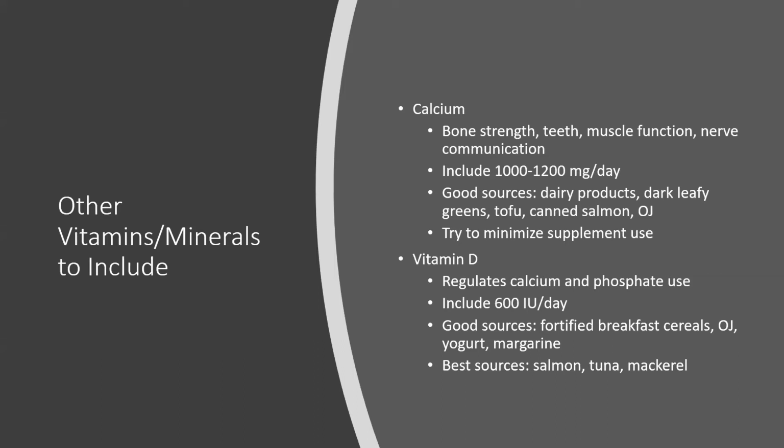Vitamin D is important because it kind of helps regulate that calcium use as well as phosphate. So you want to take in 600 milliliters a day, and some good sources are fortified breakfast cereals, which are usually labeled on the box, orange juice, yogurt, and margarine. But then even better sources are some of your natural fish like salmon, tuna, and mackerel.